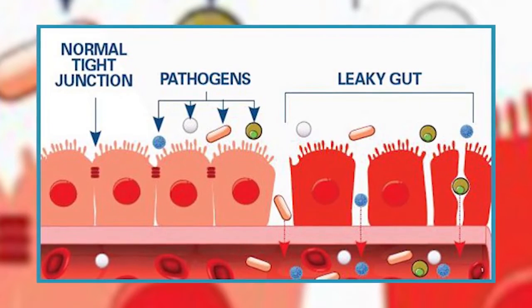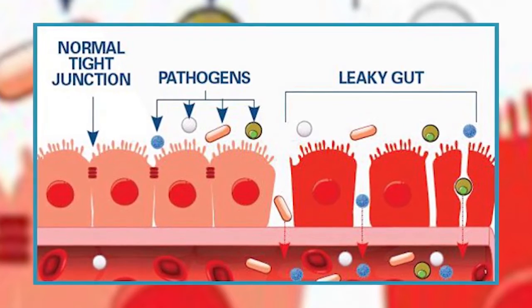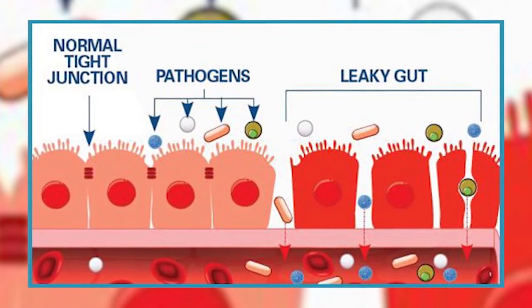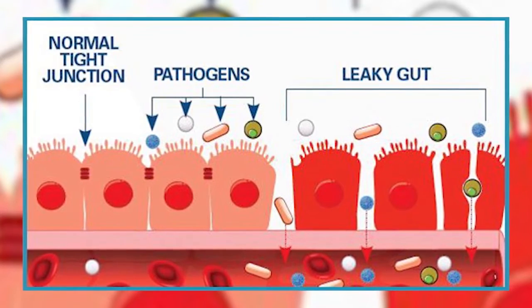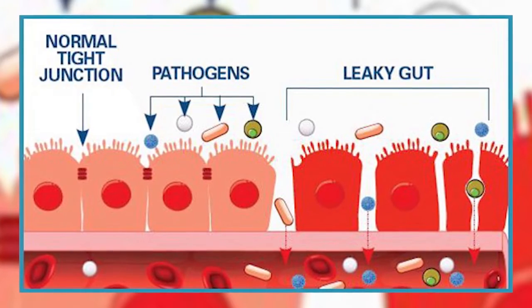Now, this barrier is controlled by the size of the gaps, called tight junctions, that are in between the cells that line the walls of the intestines. If the gaps get too big, the protective barrier is going to get lost and our gut health will be compromised. This is what scientists call increased intestinal permeability, also known as leaky gut.